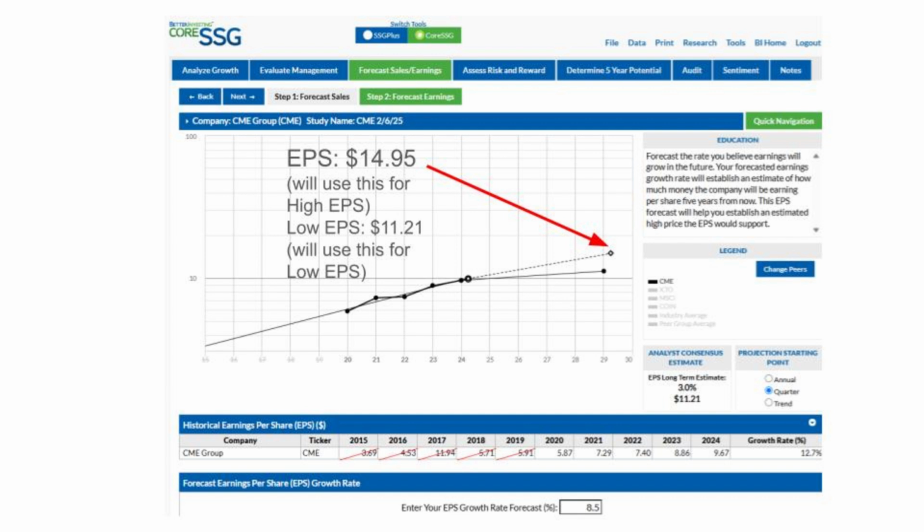We didn't talk about all their crypto work, but we're going to maybe touch on that a little bit later. Anyway, we're projecting 8.5% EPS growth here, which doesn't feel crazy, but it is ahead of what the analysts are saying. We're just trying to find a sweet spot. The last 5 years were 12.7%. We don't know if they can keep growing at that rate, but we certainly think they can grow more than 3%. So once we have our EPS forecasted, a high EPS based on this and a more conservative one of 11.21, what do we do next?